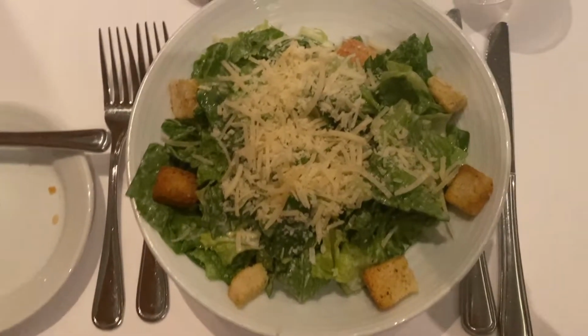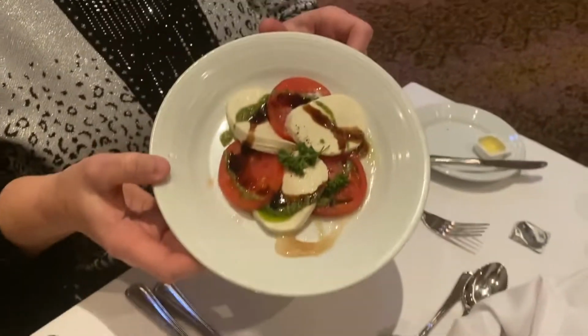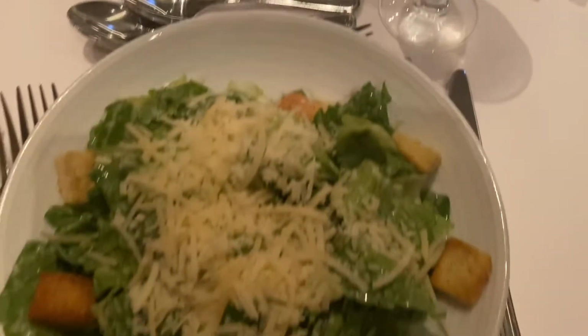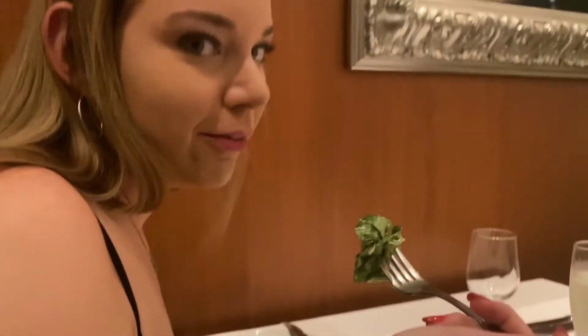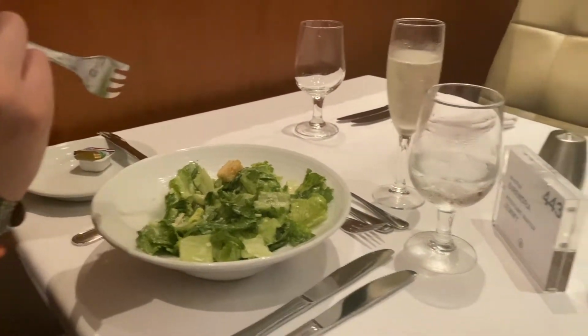Here's my very large Caesar salad. Escargot. And frozen salad? Yes. Yes. Been a smash. And on those greens. It's so good. She hasn't even made a dent. She's been eating for a while.